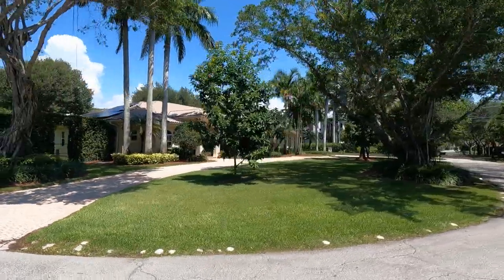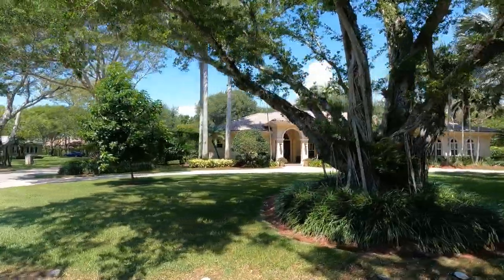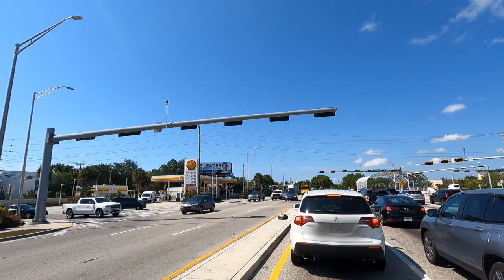Pinecrest is known for its lush landscaping, huge lots, and large luxury homes. A lot of the homes have been developed over the years, so you'll find beautiful properties throughout Pinecrest. A lot of times people really like living in this neighborhood because it's still close to the city, close to downtown and Coral Gables, but it feels like its own suburban area, away from a lot of the hustle and bustle. There's still a lot of things very close around Pinecrest, so you don't feel like you're out in no man's land. It's awesome. Very popular area.